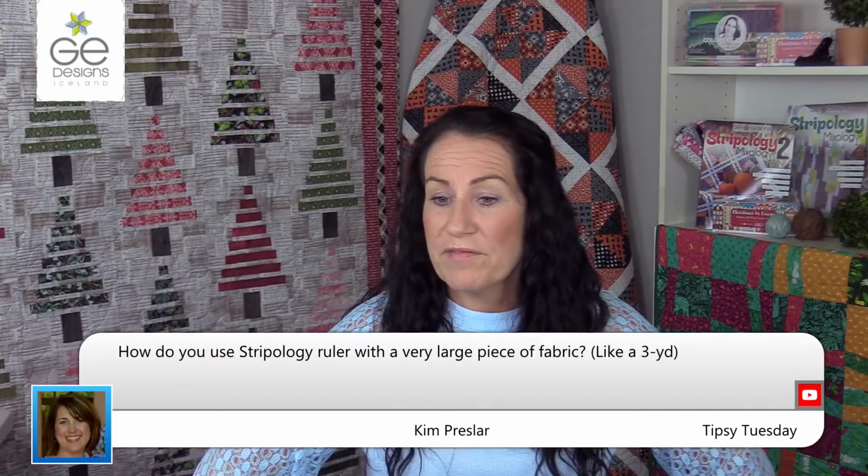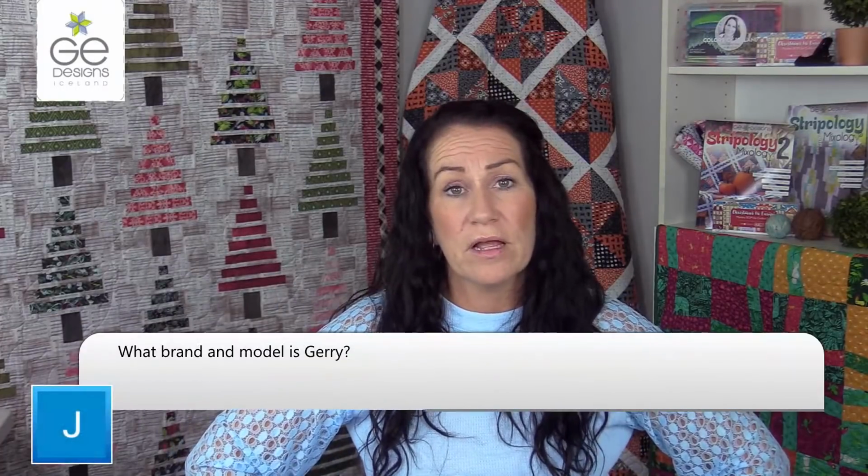How to use the Tri-Recs ruler with a very large piece of fabric, like 3 yards. Great question. I've showed it in videos before when we're doing projects from bigger yardage. So I would press my whole piece. I would fold my whole piece in half and do the quarter fold, folding the bolt fold over the selvages and the whole thing. And then, depending, I would start on the right side and fold my fabric up. Then just use one piece under the ruler, do my cutting, and then open up, pull it over, and make sure that you readjust with the 2 folds so they're parallel. But yeah, I have no problem doing that.